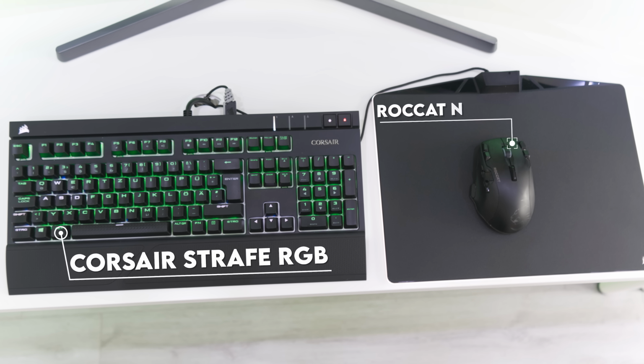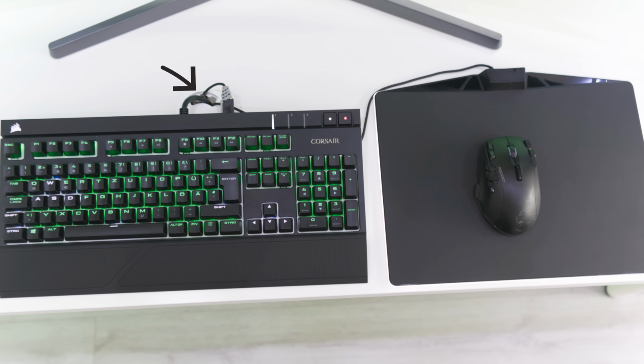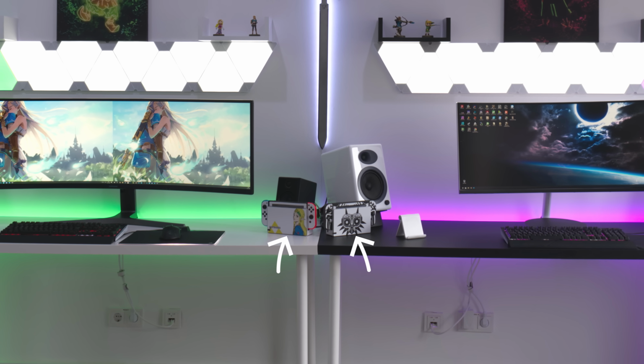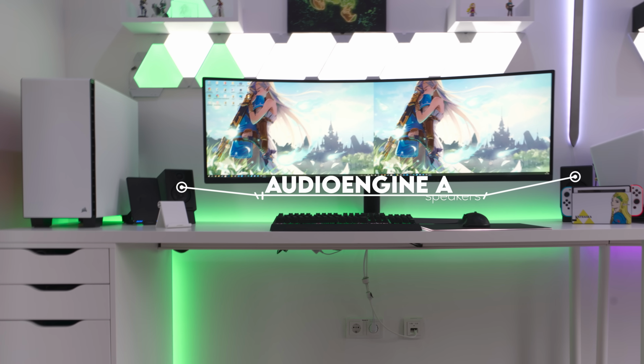I love the extra effort and attention to detail that they put into the setup, like drilling a hole in the desk to pass through the cables, and the way they combined both of the Nintendo Switches together at the meeting point. You can definitely tell there was a lot of planning involved. For audio, they are both using Corsair Void wireless headsets and Audioengine speakers.